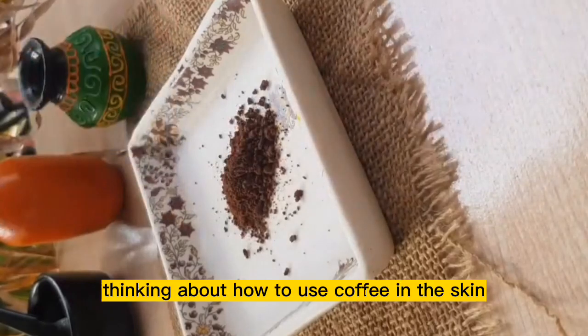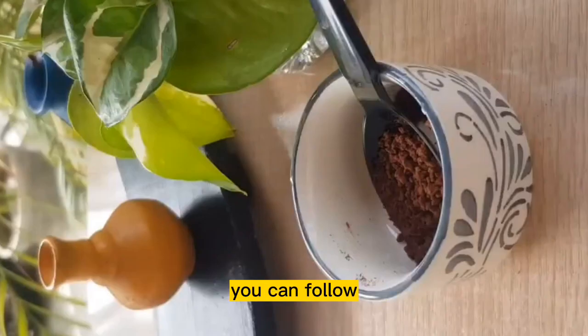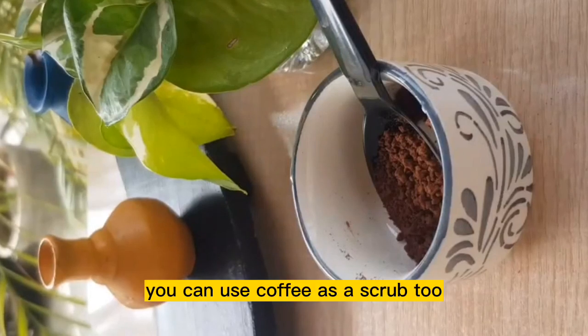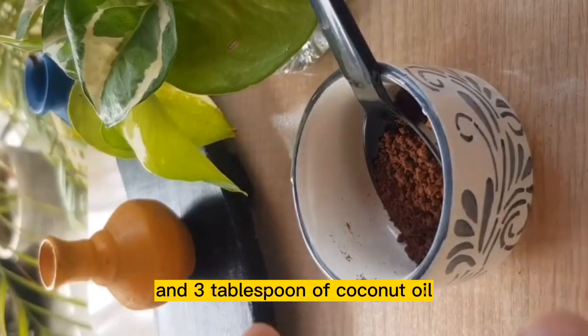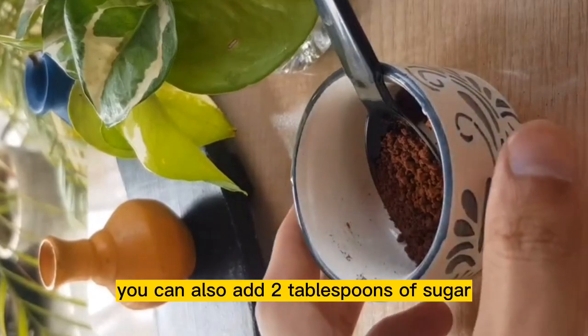Are you now thinking about how to use coffee in the skin? Here are a few ways you can follow to use coffee and coconut oil combined. You can use coffee as a scrub too. For that, you will need 3 tablespoons of ground coffee and 3 tablespoons of coconut oil. You can also add 2 tablespoons of sugar.